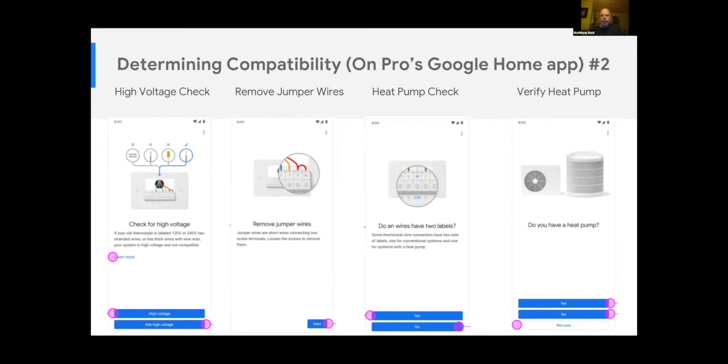The jumper's inside the thermostat, and it can pull that power from there. Next, you see a little question. It's like, do you have any connectors with dual labels? Sometimes you see, like for instance here, W and the OB portion all in the same place, and you want to say, do I see this? Yes or no, so we can point you in the right direction for how to wire it up.